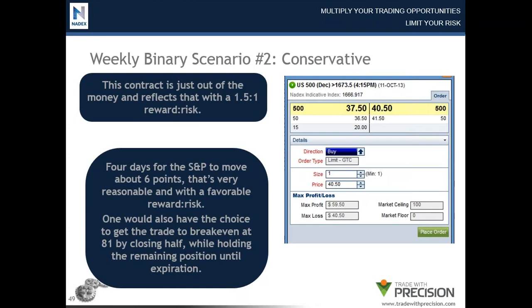The second thing that we look at is another conservative one. We don't need the market to move a lot, but we can make a 1.5 to 1 out of that one. And there are 4 days for the market to go. We're not looking for a big move. We're looking at about 8 points max for the market to move, and I'm looking quite good.